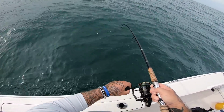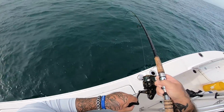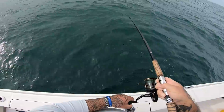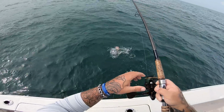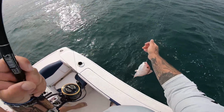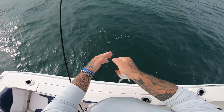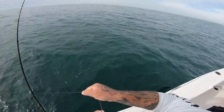Oh, alright, this ain't a grunt. That's not a grunt. What is this? I'm saying it's red. It's red. Another red? Another red one. Yeah, we just can't get away from these things, can we? Nope, not at all. Not today. But hey, catching red ones is better than catching nothing.